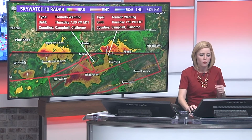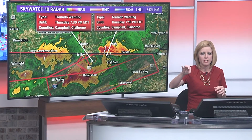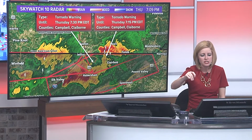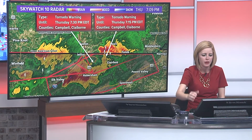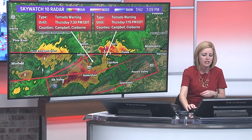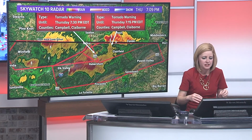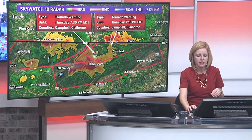We also have what's left of an old tornado warning that is going to expire. The cell that triggered that warning has now moved out of that area. So we should see that warning probably going away pretty quickly here. It only has another 5 minutes before it expires anyway. But that's actually the cell that has now moved into Whitley and Bell County in Kentucky. That's where a severe thunderstorm warning is in effect. And then we have the most recent tornado warning in effect until 7:30 for the cell that is currently moving into the Habersham area.